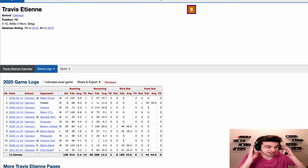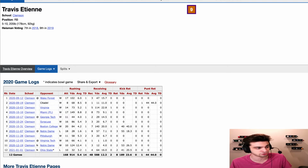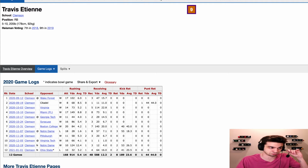Is that a matter of they were blowing him out and they didn't need to run the ball? Is that a matter of he was pulled early? Is that a matter of it was a close game and they felt like they needed to push the ball downfield with Trevor? Not entirely sure, right? We're going to have to do an in-depth Travis Etienne deep dive, probably either at some point on the channel, or I'll do it in my free time and post it to the website ffvulture.com.